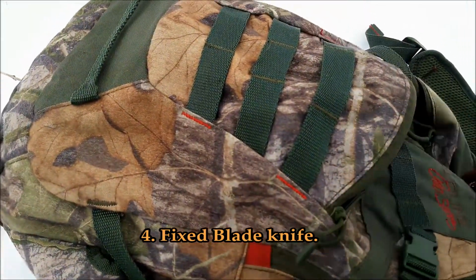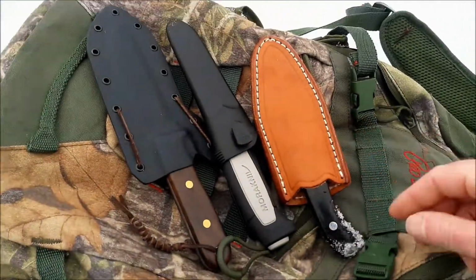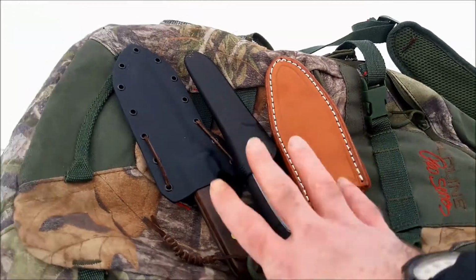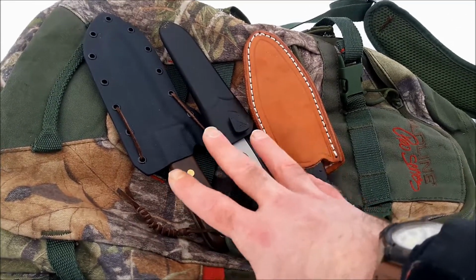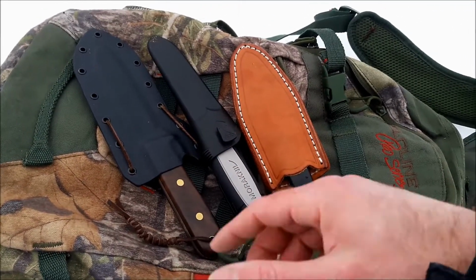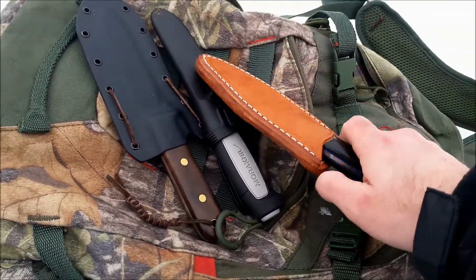So number 4, fixed blades. So I'm always going to have a fixed blade with me when I go out in the woods. These are probably my 3 favorite fixed blades that I have right now. Not any particular reason or in any particular order, except the exception being my Bark River JX6.